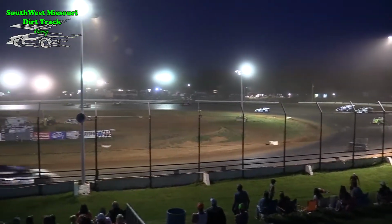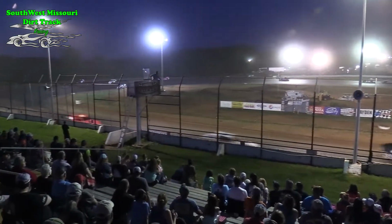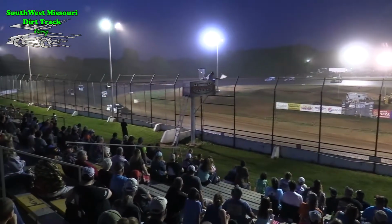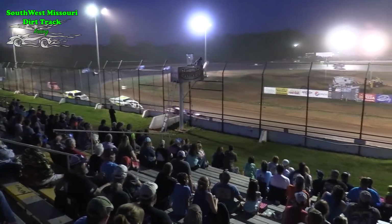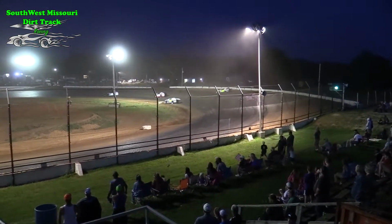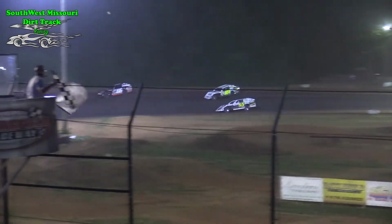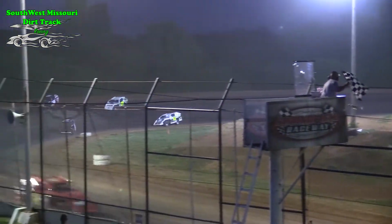Lap traffic will be coming up here shortly, but before that, it looks like the white flag is going to come out. White flag coming out. 1 more lap to go. Ryan Gilmore takes it off down into 1 and 2 for the last time. Chris Jackson's right there to his inside. Both cars could catch lap traffic in 3 and 4, 3 and 4 for the final time.